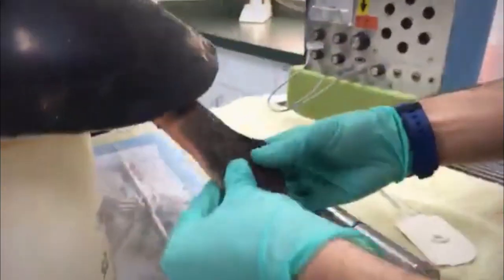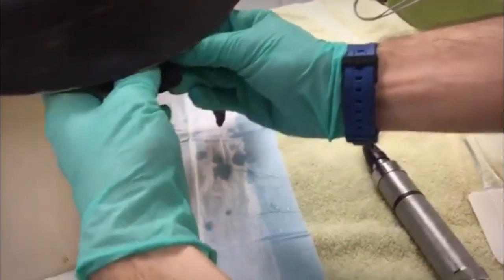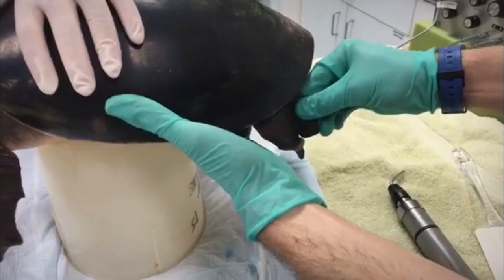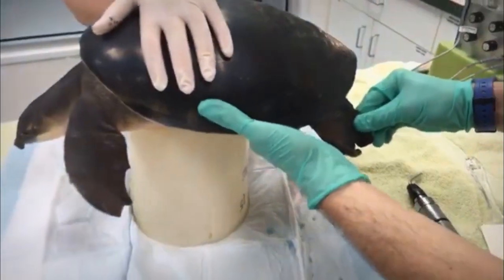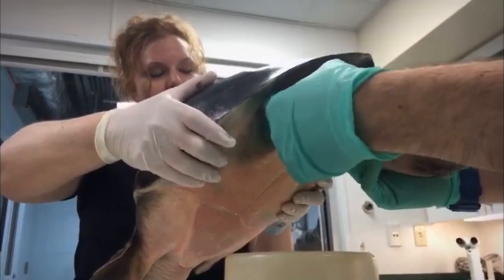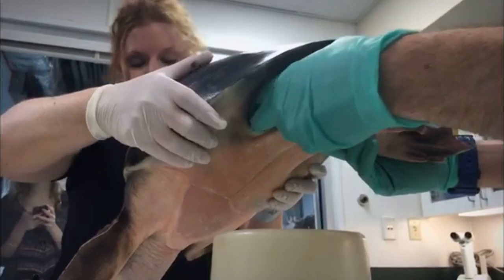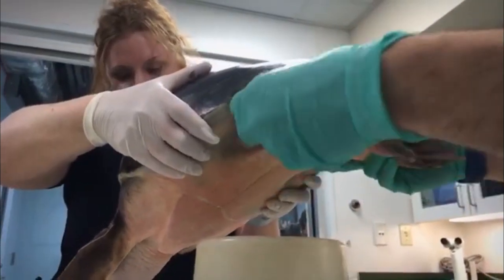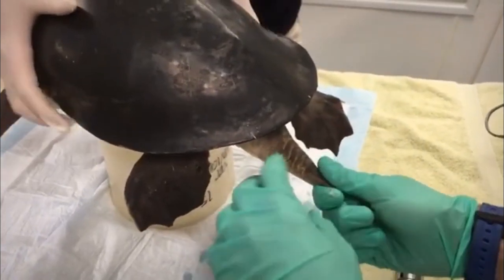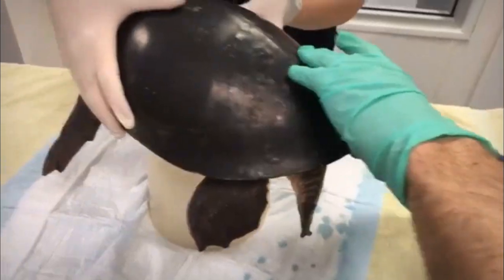They check his back legs, digits, and joints to be sure everything looks great. They also check inside the shell, looking for masses, tumors, and eggs in female turtles. If you wonder how you can tell the males from the female turtles, look at their tails. Males have a longer, fatter tail.